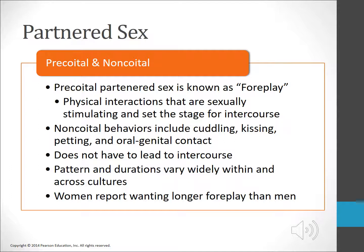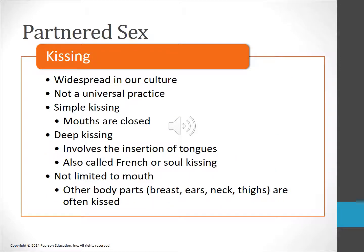The pattern and duration of foreplay varies widely within and across cultures. Generally, women want longer periods of foreplay than men do. Kissing is almost universal in Western culture, but is actually unknown in some cultures. In simple kissing, the mouths are kept closed. In deep kissing, what can also be called French kissing, the partners part their lips and insert tongues into each other's mouths. Kissing is not limited to the partner's mouth. Other parts of the body are also often kissed.